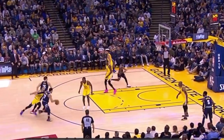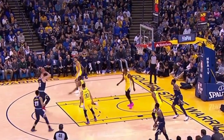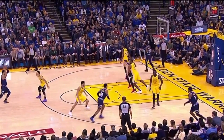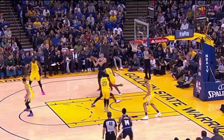He does, however, lack vision defensively and struggles recognizing more fluid plays. He's very vulnerable to these back cuts when he's trying to locate the ball, and he's prone to lapses like this when chasing shooters around screens. Here he seems to forget about Harris entirely.